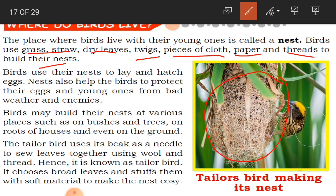Okay, children. And birds use their nest to lay and hatch eggs. As I said, why do they build the nest, children? To lay the eggs and hatch eggs.